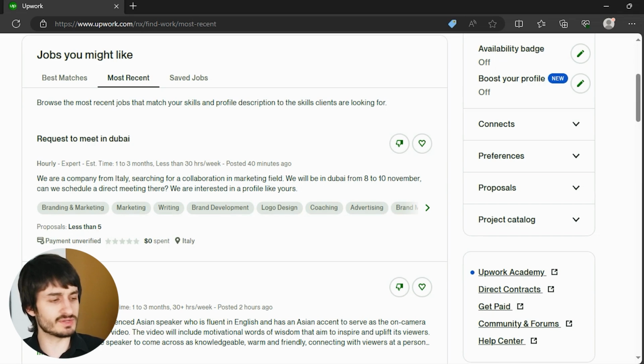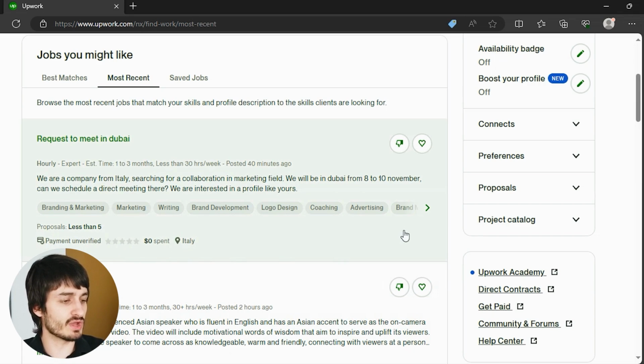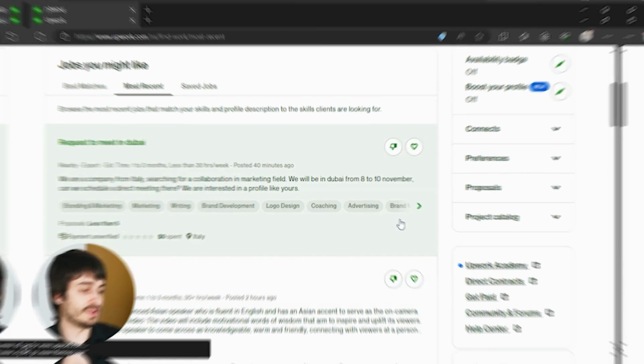And what you want to know is that most of these clients often are still on the platform if you apply quick. And often they want to get their problem fixed as fast as possible and hire someone as fast as possible to get it done.